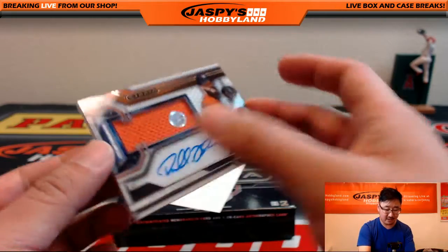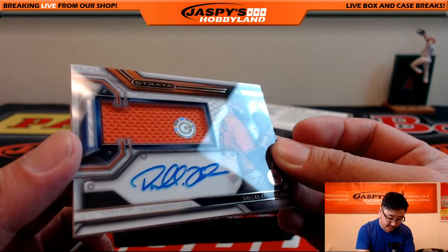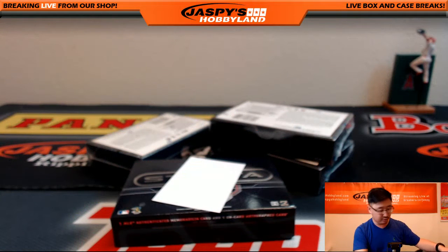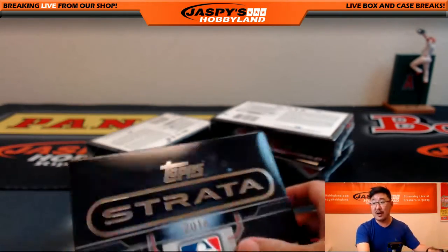How about some Dallas Keuchel? Jersey autograph for this AL Cy Young Award winner, reigning Cy Young winner. JB312452. Dallas Keuchel for the Astros. Stroh's auto going to Mathau. Nice. Three boxes to go.